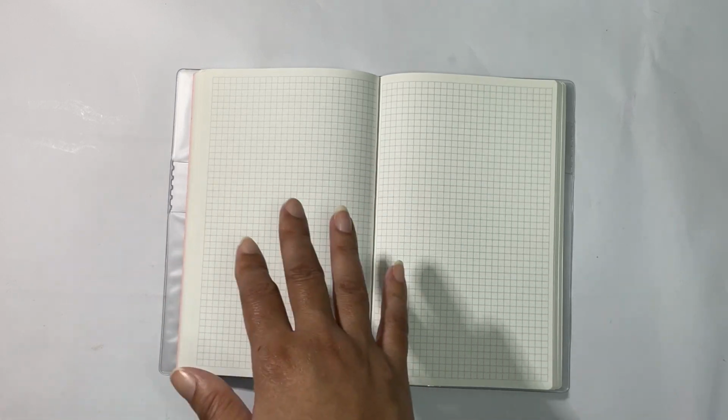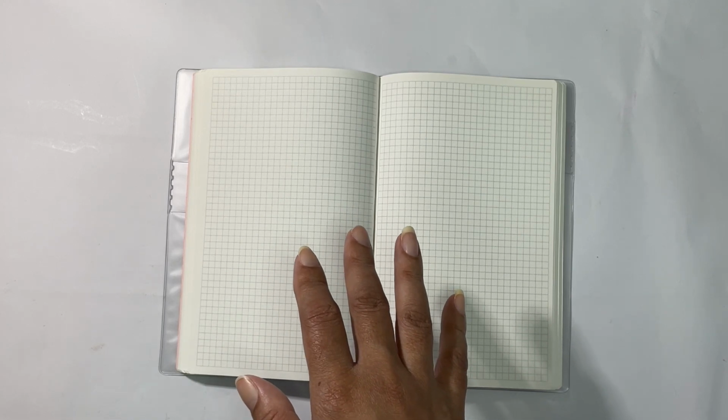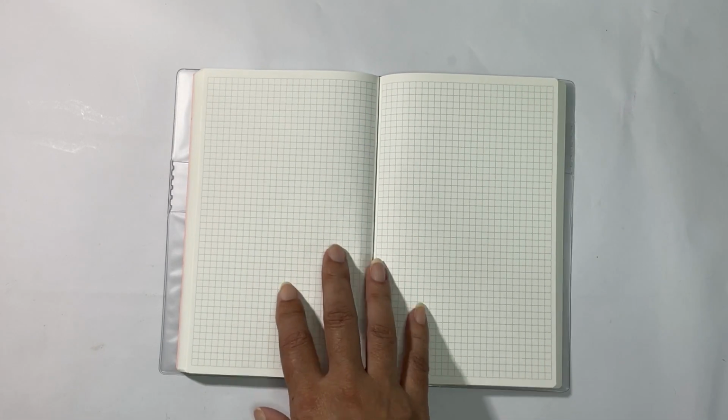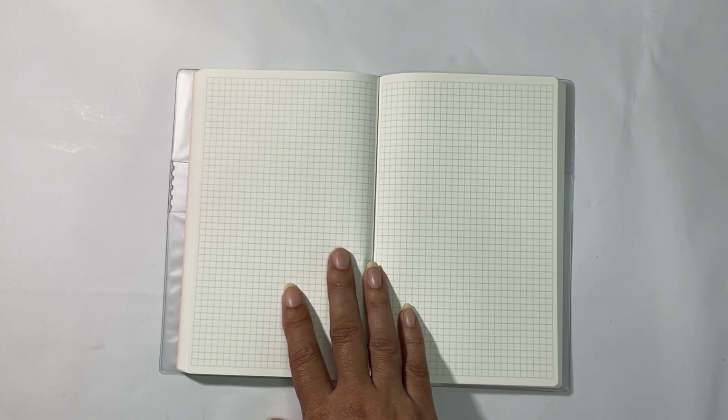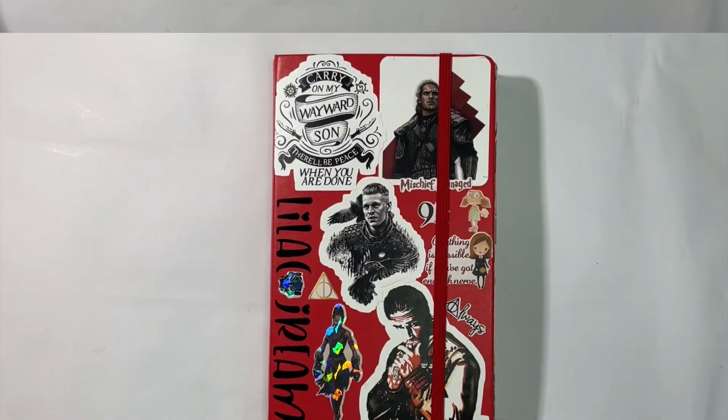Of course, there will be other things in here regarding conscious creating and manifestation and notes and things like that. But that's basically what I wanted to do in this, and that's what I'm going to be using it for this year. So we shall see how that goes.